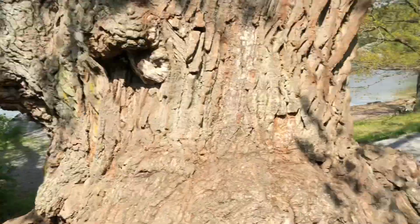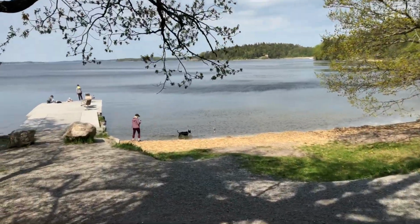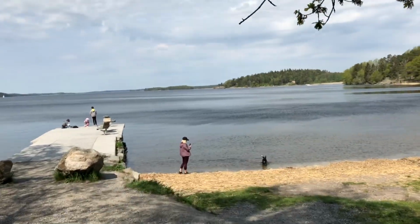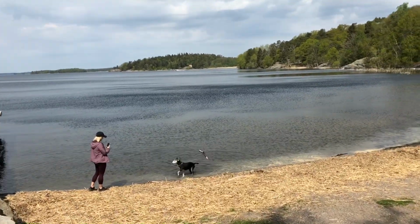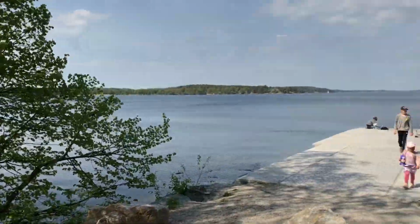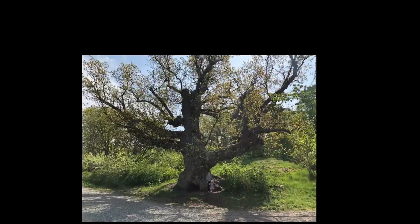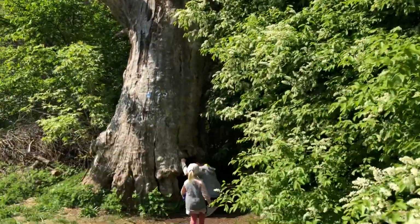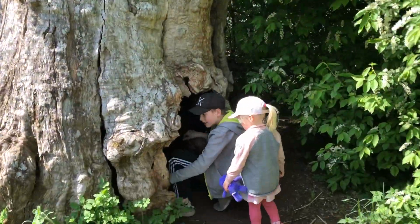You see some more. Let's go down to the beach. The scouts are barbecuing. My dog is taking a little dip in the lake. So now we're pretty close to Gåseborg. Gåseborg is over there. An old dead oak stump that you can actually walk into or crawl into.